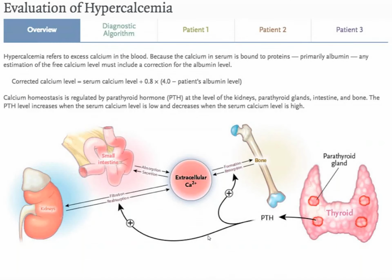But at any rate, then the New England Journal explains to us a little bit about calcium metabolism and how it's absorbed from the small intestine. And we need vitamin D to do that, and phosphate. And then we need parathyroid hormone, and it comes from the parathyroid glands. And it has to do with regulating extracellular calcium. And why are they telling us all this? Well, they're telling us all this because this patient has hypercalcemia, and that's responsible for his lethargy.